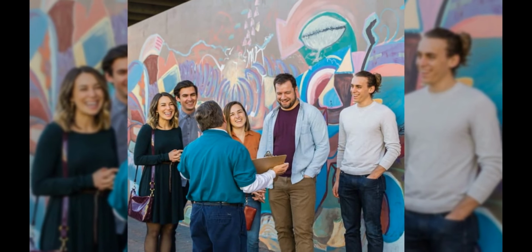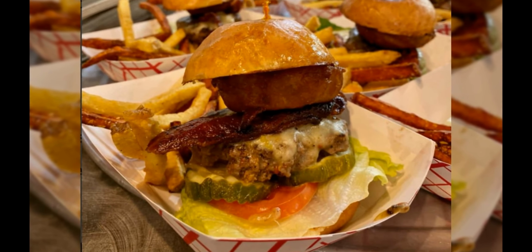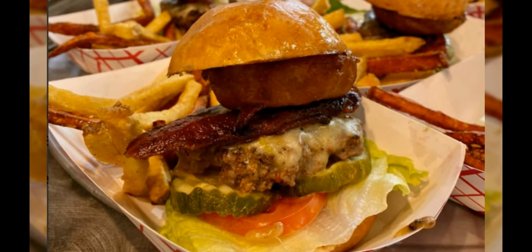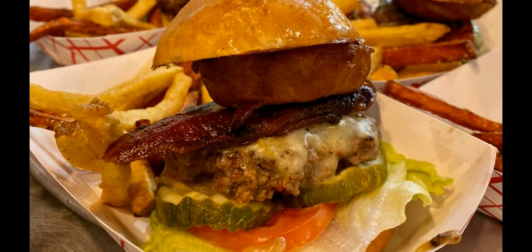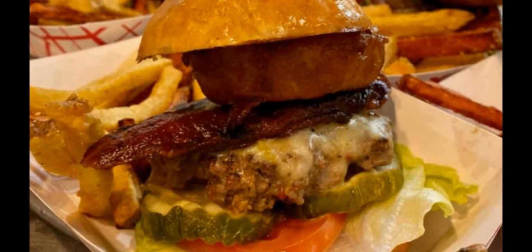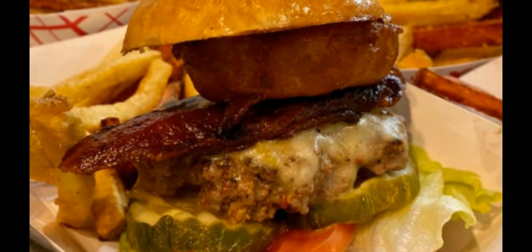Beyond tantalizing flavors, the tour invites participants to step back into the past through immersive storytelling. From the bustling streets of downtown to the historic landmarks, every corner tells a story. The guide's expertise ensures that each moment of the tour is deeply engaging, leaving no part of the experience unexplored.